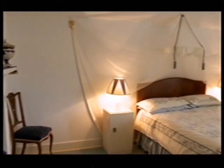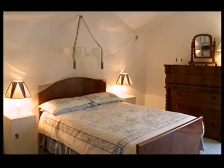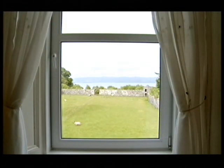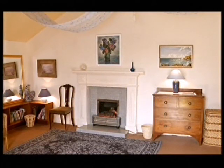Another very bright room. Good size? Yeah. Very pleasant, isn't it? It is. If I was an artist, I really would enjoy waking up in the morning and seeing the view of the loch. It is just spectacular. It is, isn't it? Stunning. Along with converting those turrets for their guests, the remaining 2 bedrooms are spacious and could both serve as great doubles.